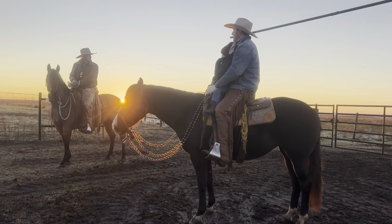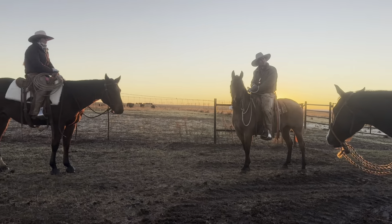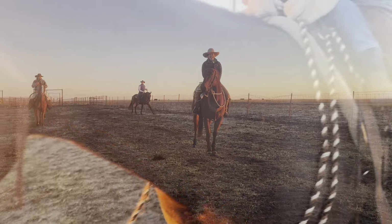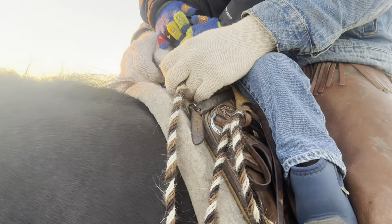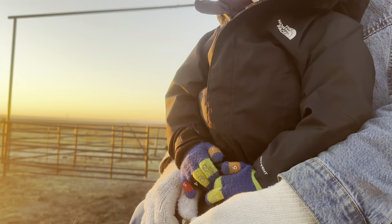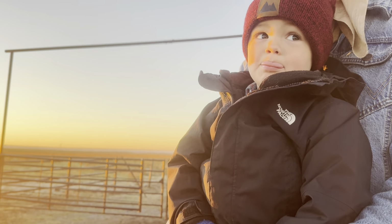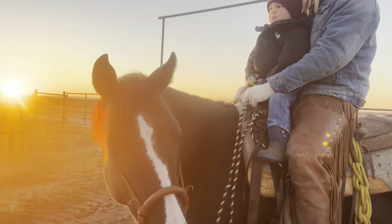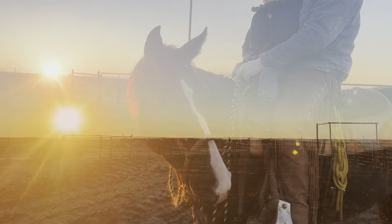Gonna kick it off the first morning, chilly with a beautiful sunrise. Sure is a privilege to raise our family this way, for the kids to hang out, tag along, and help where they can. No doubt, brandings are the highlight of our year. For sure, it's like cowboy camp. We love hanging out with all of our friends and getting some good roping in.